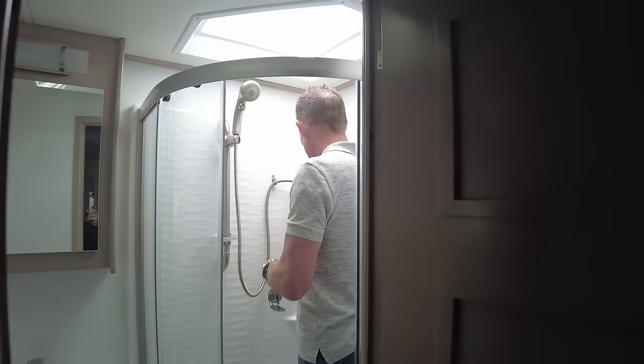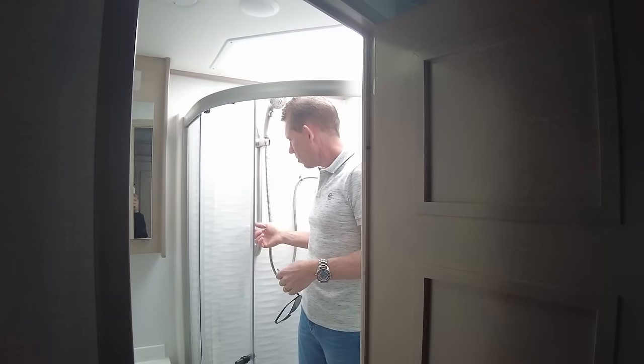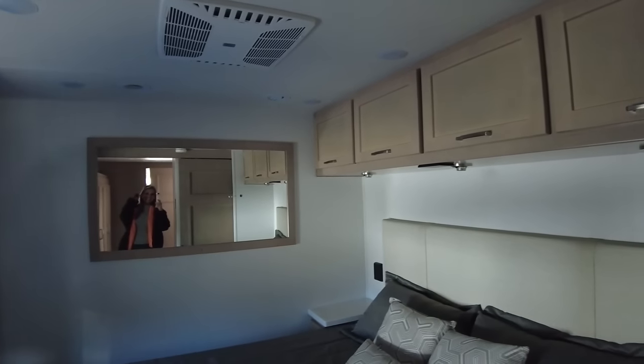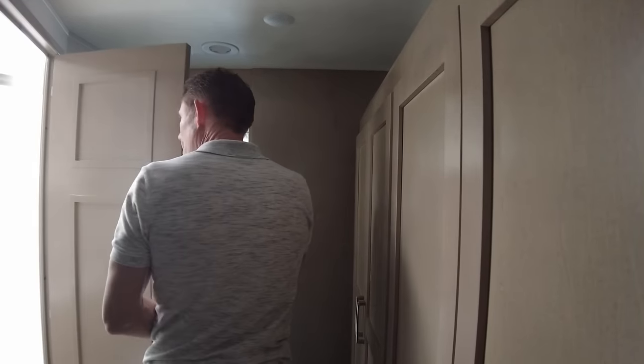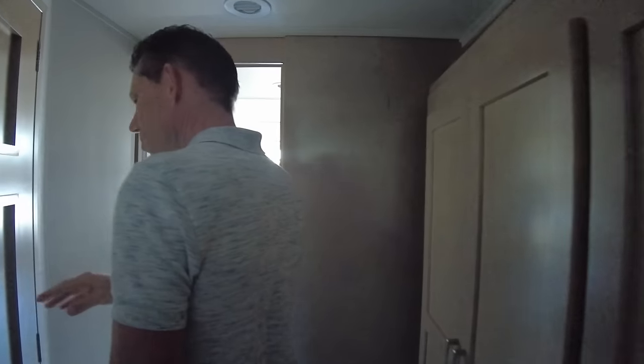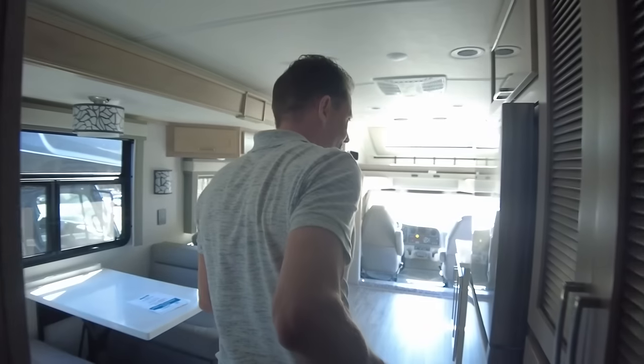This has a little bit of elbow room in it. It's up out of the way. I like the soap dish, too. Wasn't it the American Eagle that had that stupid soap dish? Yeah. It's not bad. Corner showers are hit and miss. Some of them aren't too bad. The quality seems to be a lot better in these now.